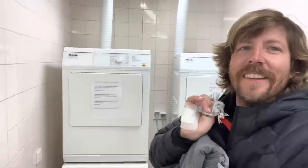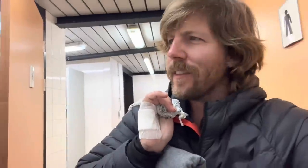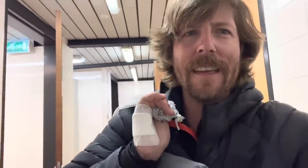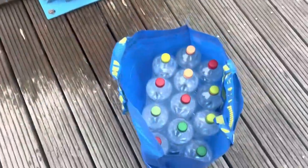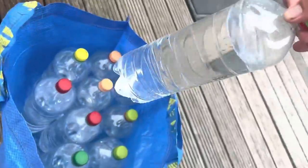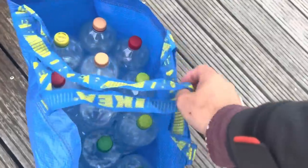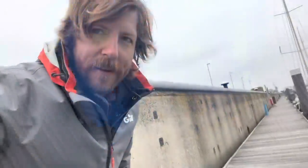This marina here in Den Helder is awesome. It's got free laundry and free showers. It's also like one of the most affordable ones I stayed at. I think it was like $10 a night. I filled up all my water bottles again today. This is my preferred way to carry water on the boat. Just these like 1.5 liter bottles. Very easy to drink out of and also fill. And then I don't have to worry about keeping my tanks clean.